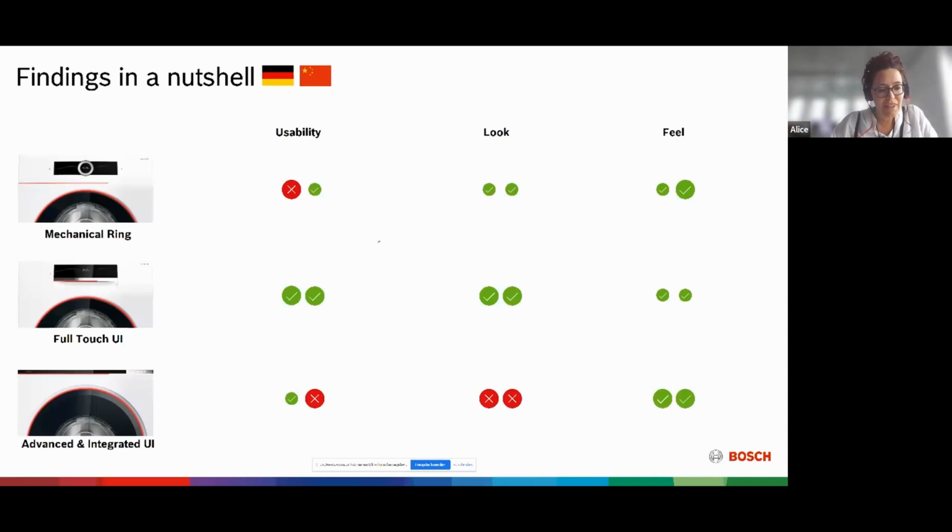Regarding the third concept, this advanced and integrated UI, we see a lot of weakness in the concept itself. The usability was not performed well. Also, the look was not exciting, because it was really integrated and minimal. It's not something that the Chinese market liked very well. Also, the users don't really understand why it is done so.